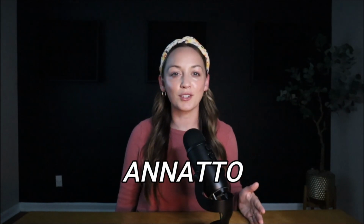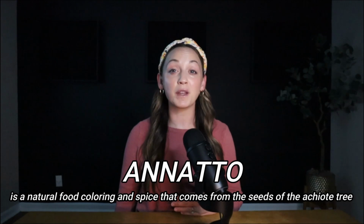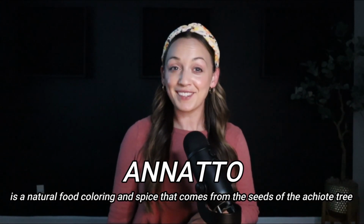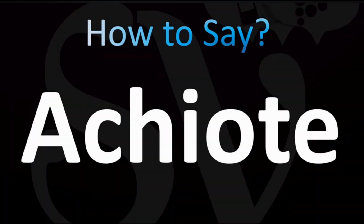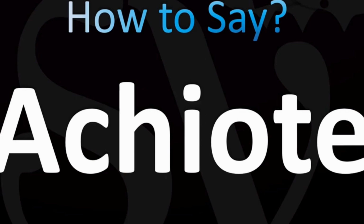Give it a quick search and you will find that annatto is a natural food coloring and spice that comes from the seeds of the, I'm gonna give this my best shot, achiote tree. Some cheeses may have more annatto than others depending on the season, and that's because cows may eat more grass in one season or less grass in another season.